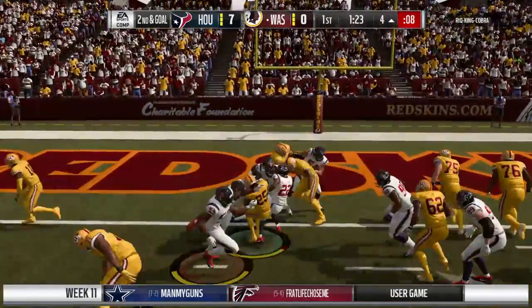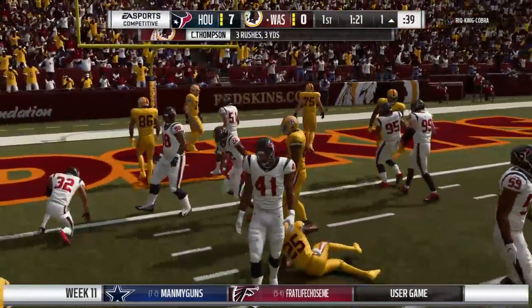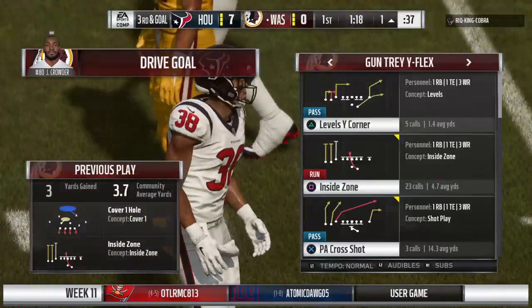He'll get it up the middle. And they'll bring him down after just a short pickup. They get 3 yards closer, but still work to do.